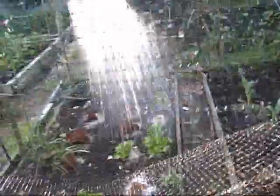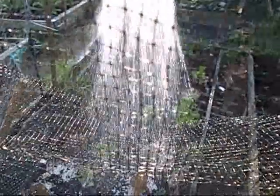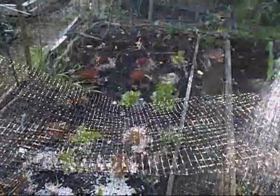So everything's pretty much done. That's about it. I'm going to finish off there and then I will get back to you in the greenhouse.